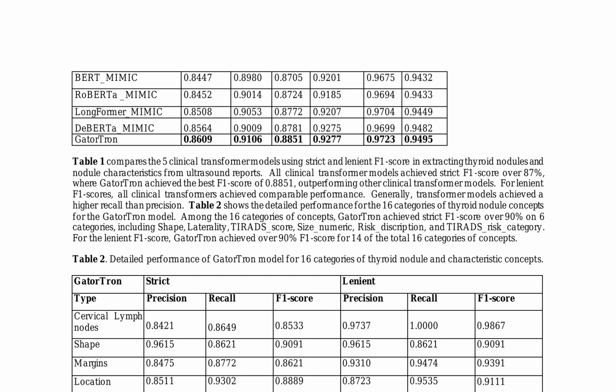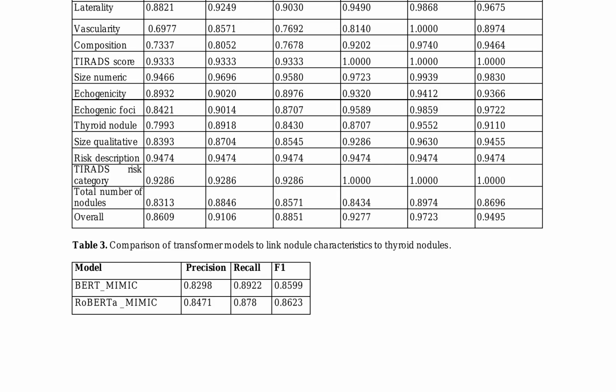For example, the model achieves a precision of 0.9615 and recall of 0.8621 for the shape category, resulting in a strict F1 score of 0.9091. Similarly, the model achieves a precision of 0.9474 and recall of 0.9474 for the risk_description category, resulting in a strict F1 score of 0.9474.